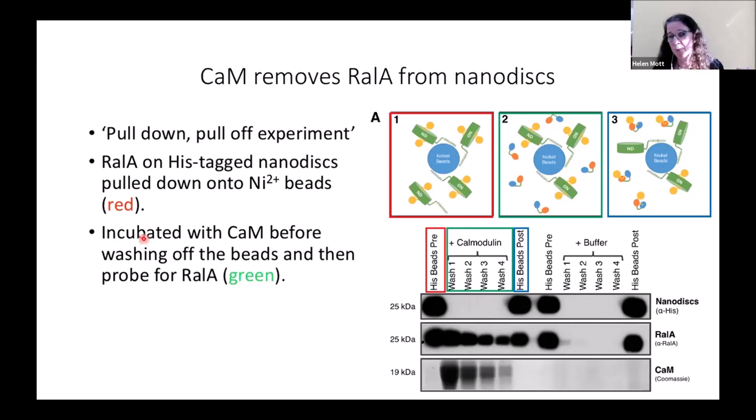So here we can see that when we pull down on the nickel beads, this is the scaffold protein from the nanodiscs, and this is RAL. So this is just a blot because they're the same size. When you're washing calmodulin, you can see that the RAL protein is coming off. So it's pulling it off. And then when you wash in buffer, it doesn't. So indeed it does pull it off the membrane.